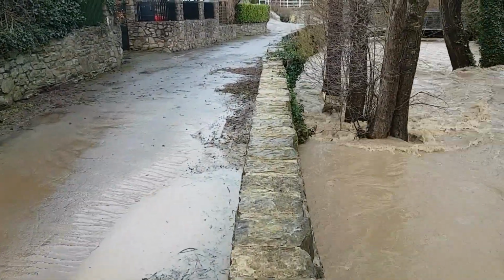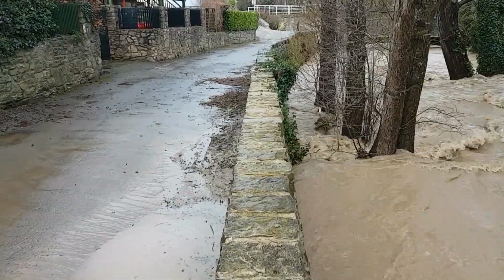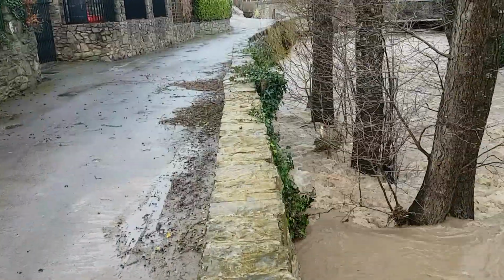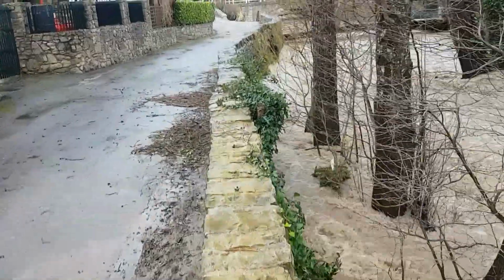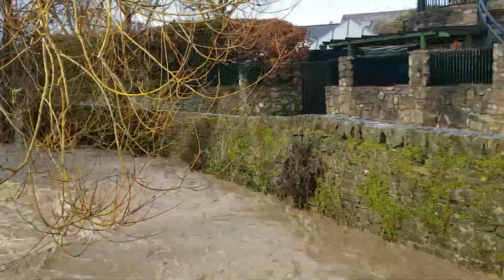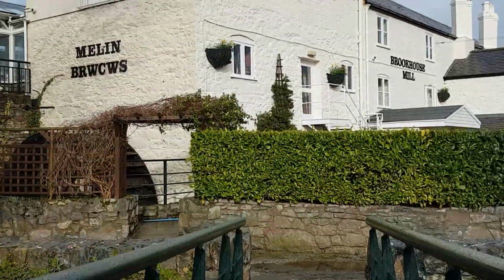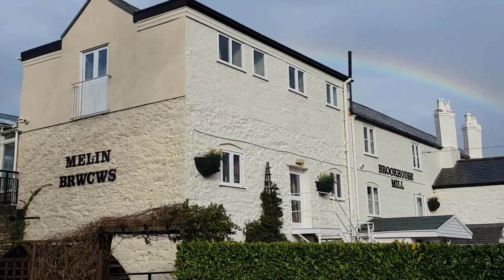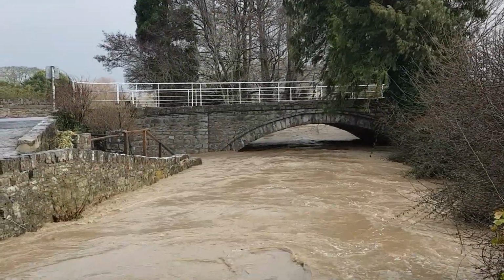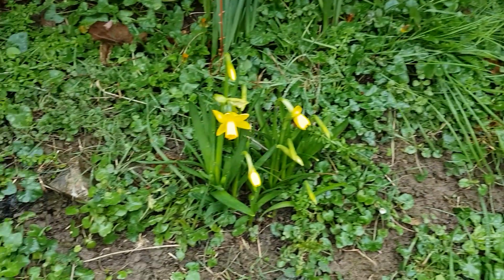Thank God the wind's died down. Dry land at last. I suppose I could have come round the long way and crossed this footbridge instead, but I didn't realise just how bad it was. Nature seems to think it's spring already and is pushing up the daffodils.